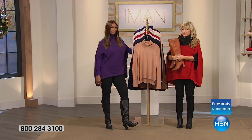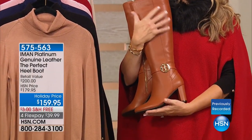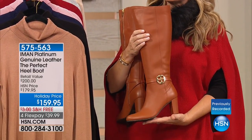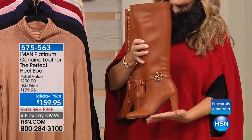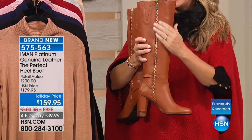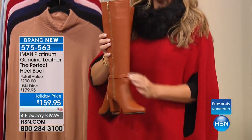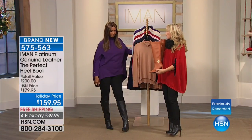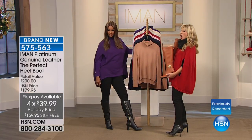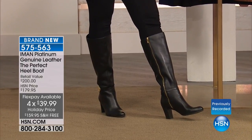All right, quick mention on the boots. You've got to order your boots early. These are the tall boots, in medium and wide widths. We have them in black as well as this beautiful rich cognac shade. You can have the gusset, and the zipper goes all the way down. And what's the price? $159 on 4 credit card payments. For a leather boot. Oh, Iman. Yes, all leather. And your boots have a cult following.